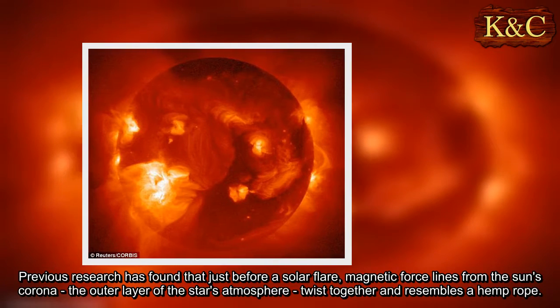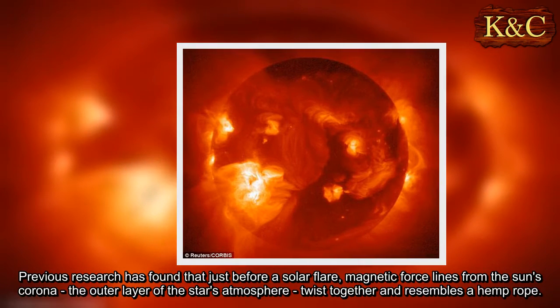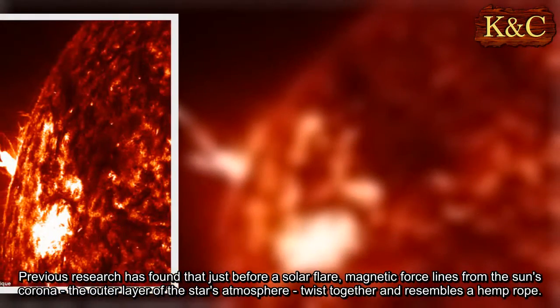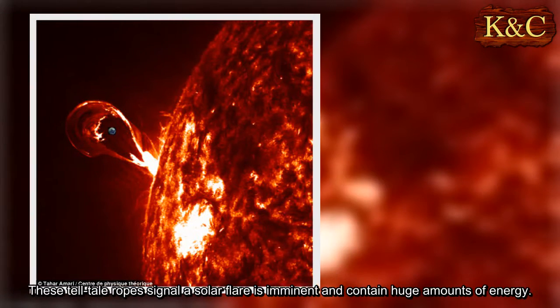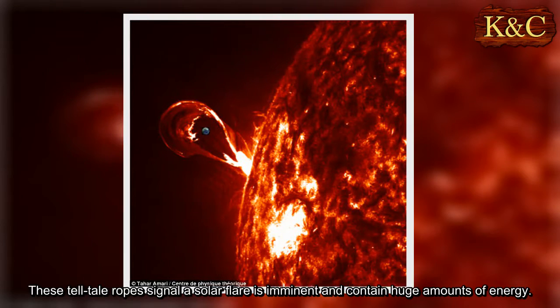Previous research has found that just before a solar flare, magnetic force lines from the Sun's corona, the outer layer of the star's atmosphere, twist together and resemble a hemp rope. These telltale ropes signal a solar flare is imminent and contain huge amounts of energy.